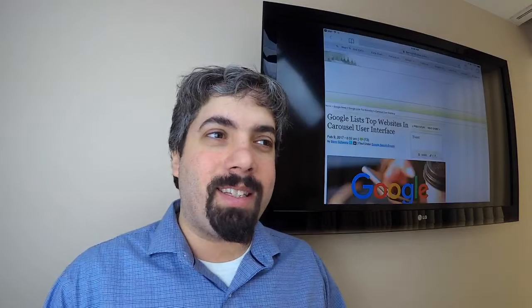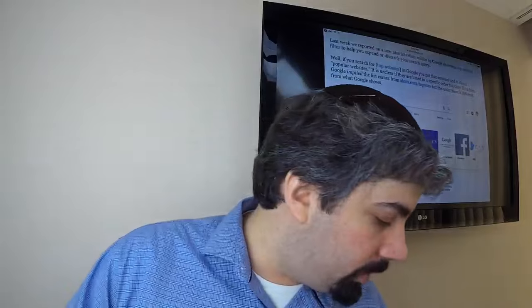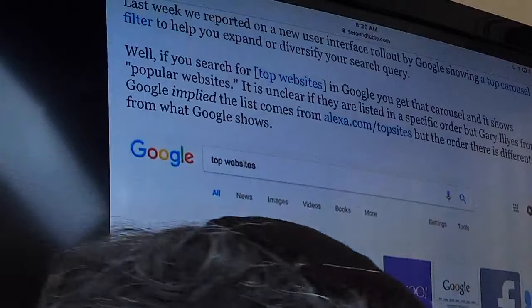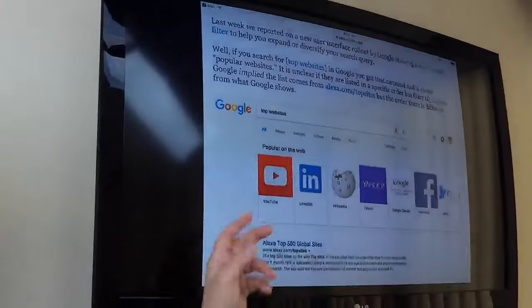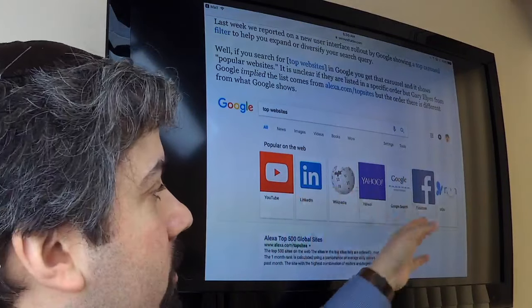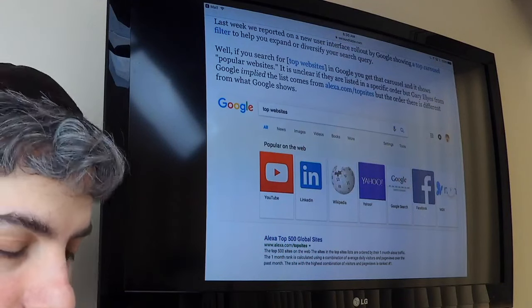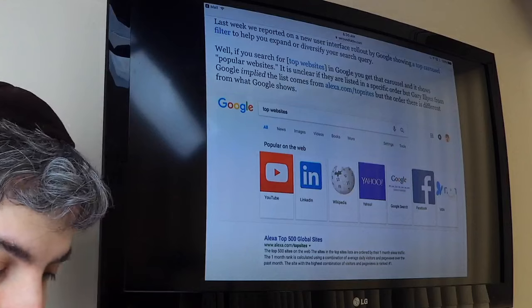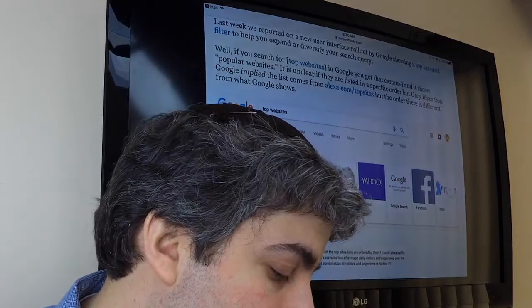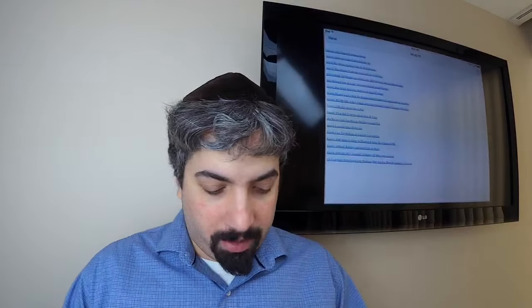Google's now listing this top carousel feature for filtering results. Not really filtering, but expanding your results. I personally really dislike it. Let me show you what it looks like. Zoom in a bit. So here's an example, I think I showed you this last week as well. We're going to search for top websites, and it's pulling a list in the carousel. You can scroll through the top websites. It's not necessarily coming from Alexa. I don't know where it's coming from. It might be. Gary kind of implied from Google that it is coming from Alexa, but I'm not exactly sure if it is or not. But I personally hate this look. I hate the way this looks, to be honest.